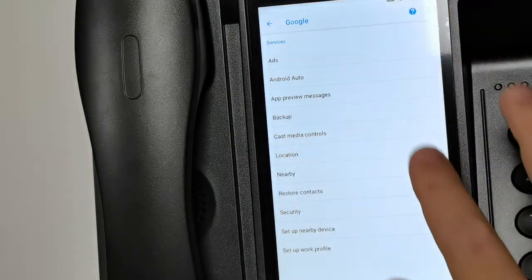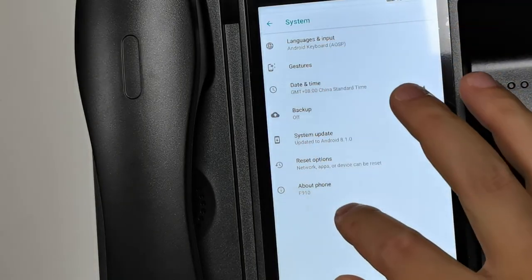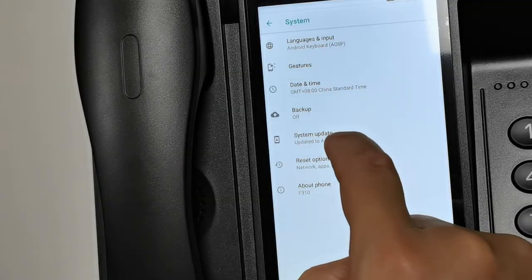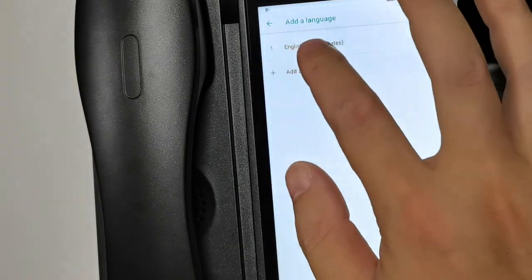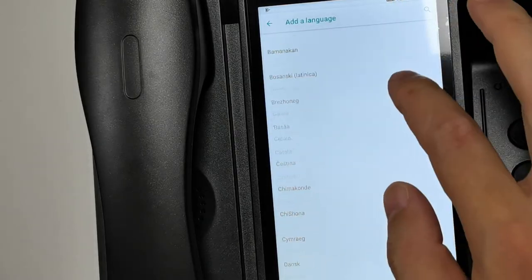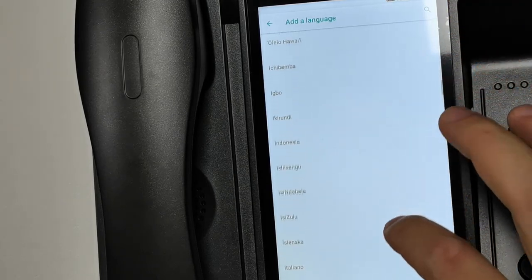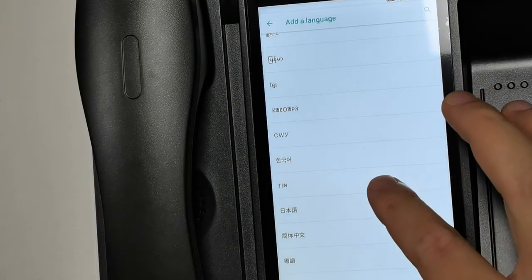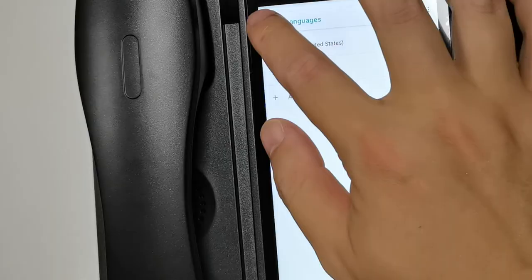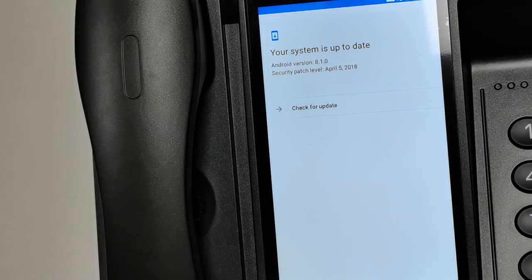Google. Also the system. You can find Android language, data backup, system update, language. You can add many languages here. The current system is Android 8, but we can update it with a new version.